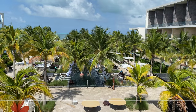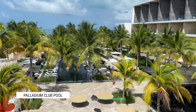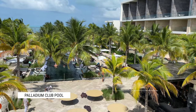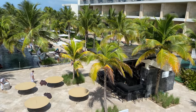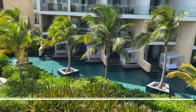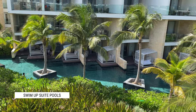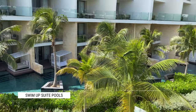While we just visited the spa pool, there's also the Palladium Club pool on premises as well. This is a private pool only available to Palladium Club members. If you want a pool available to you 24/7, reserve a swim-up suite. This will give you pool access directly from your room.